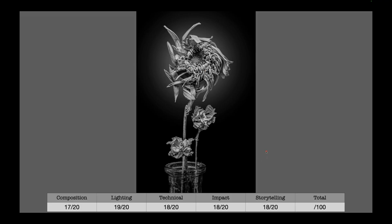And storytelling, obviously we have dried flowers, we have age. They are interesting looking, so I'm going to stick with an 18 for storytelling and give it a 90 overall.